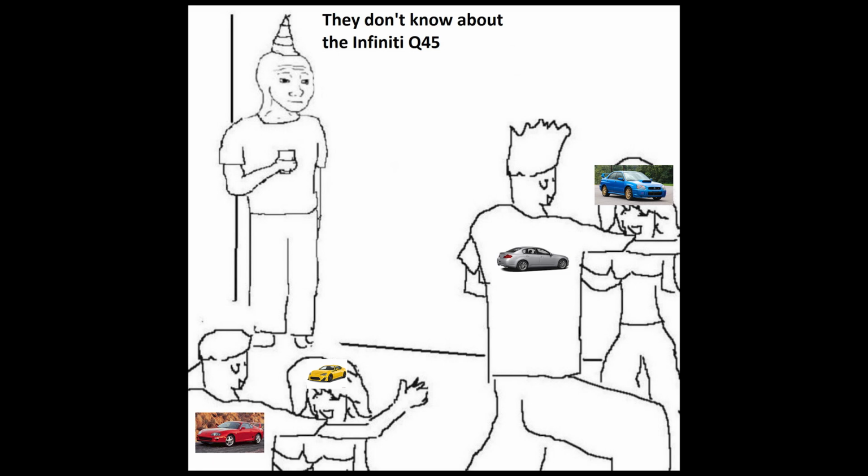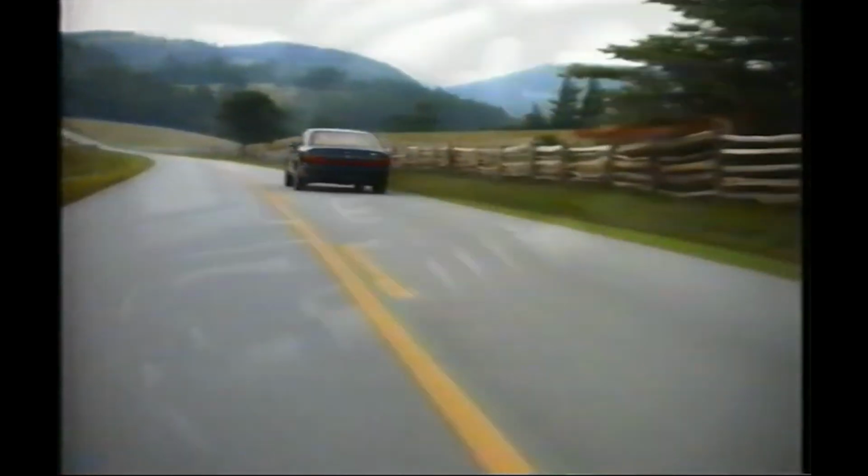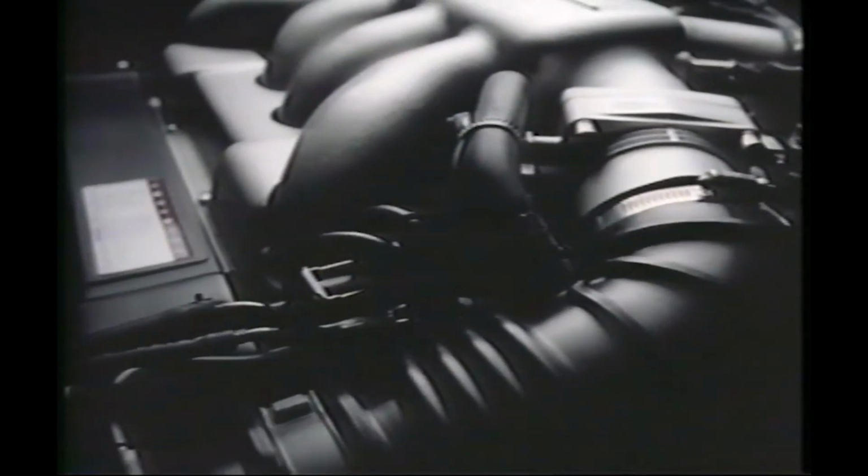No one really knows about them, and behind the now torn leather and finicky 90s electronics, I feel like there's the potential for a fun and unique platform with its engine and drivetrain layout. You can't go wrong with a rear-wheel drive V8, right?